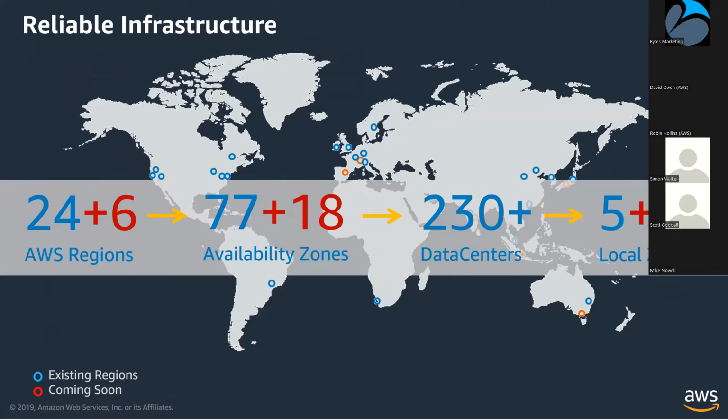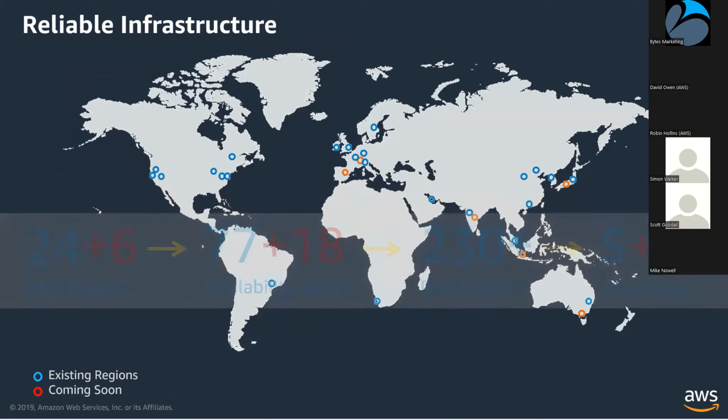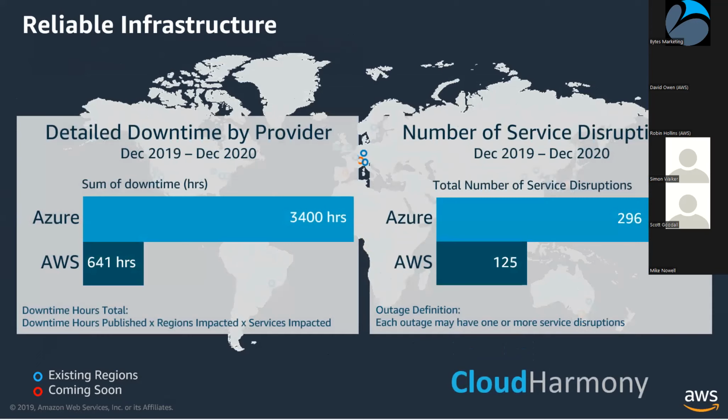If you're a customer with Microsoft for Office 365 or Dynamics 365, you'll have seen more downtime in service disruptions from those services as well. And the 2021 stats are even bigger. We're just waiting for them to be approved before sharing that. Sorry, that was the slide I was meant to share there when I'm talking about some of that. But you can see here from downtime and number of service disruptions compared to Azure.